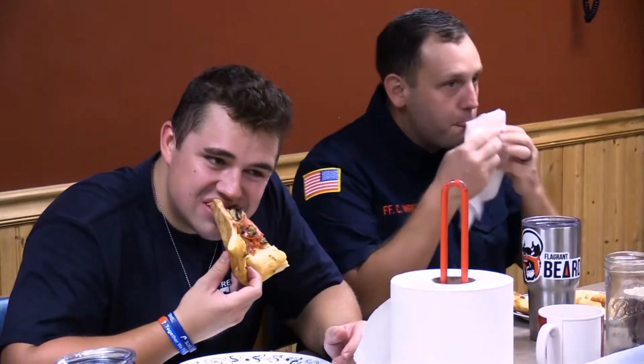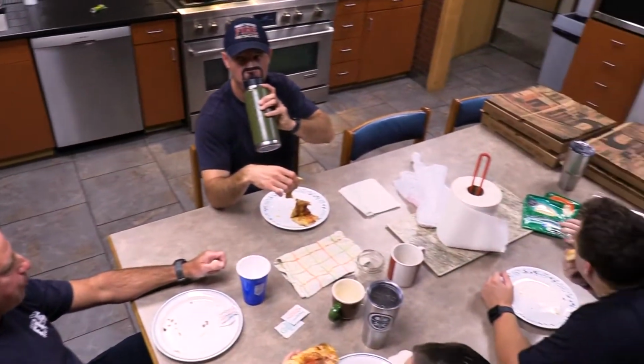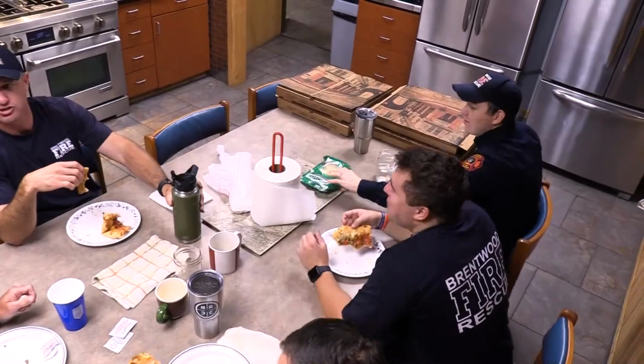Hey, my name is Engineer Stephen White with Brentwood Fire and Rescue, and when we spend 48 hours here on duty, we have to eat eventually. The kitchen table is actually a pretty important part of firefighting. This is where the older firefighters pass on knowledge to the younger firefighters.